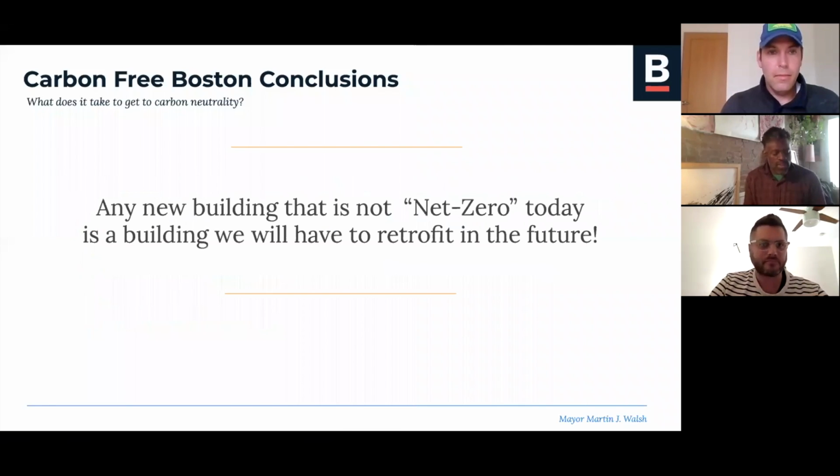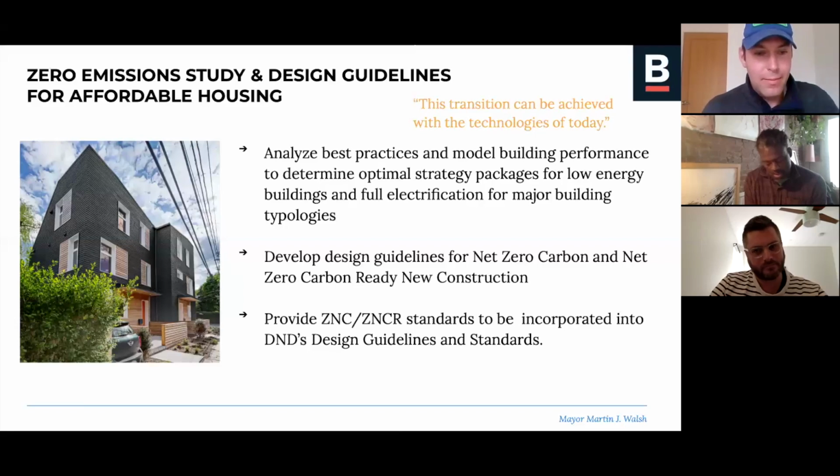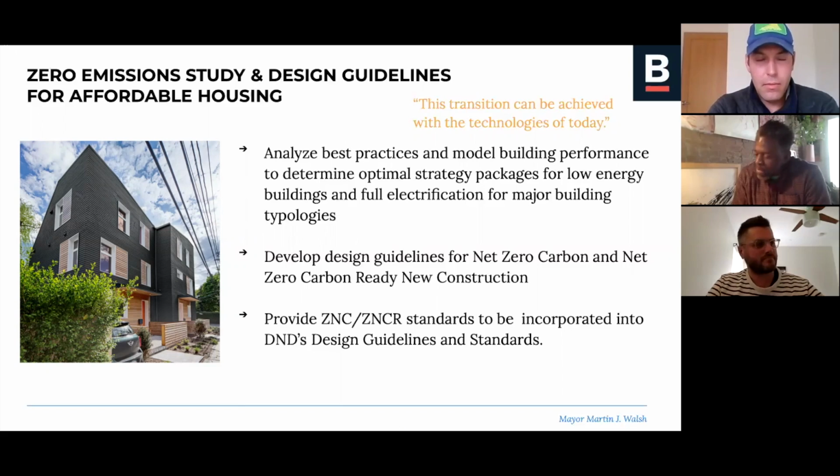They also had the feeling that any new building that's not net zero today is a building that we'll have to retrofit in the future. That's important. So with the leadership of Chief and Director Sheila Dillon, we've been working with Placetailor and Thornton Tomasetti to study zero emissions in the affordable housing typologies we typically fund and develop design guidelines for implementing zero emissions strategies into our building projects. So with that, hoping we have a really interesting discussion. We really are looking forward to your feedback, and I'm going to turn it back over to Travis and Colin to talk about the rest of the project.